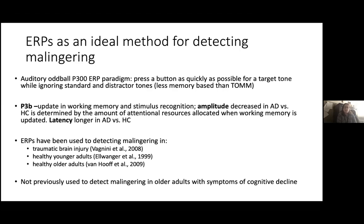There's been prior ERP literature looking at malingering in other populations. So in traumatic brain injury, ERPs have been useful to detect effort in healthy younger adults and older adults, but no one had previously looked at malingering in older adults who have symptoms of cognitive decline.